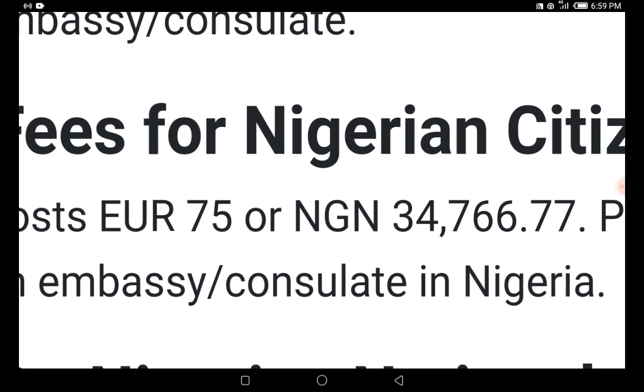Then you set up an appointment with the consulate, that's the embassy. Then you proceed there, making sure you go with the right documents that I'm going to show you right now. Then you pay the 75 euro. After you pay, you submit your application and wait for the feedback on your visa application. Then you migrate to Germany straight away.